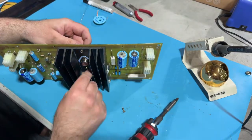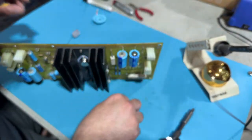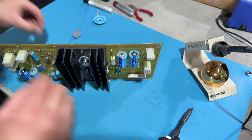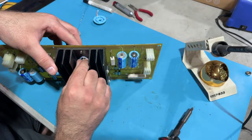And I will reflow that solder that I just did too, because I don't want to potentially put stress on it to cause a cold solder joint from screwing down the screws. But we'll get there.